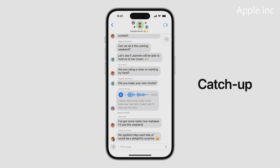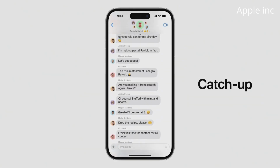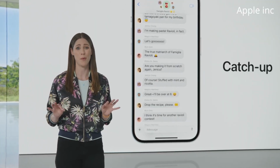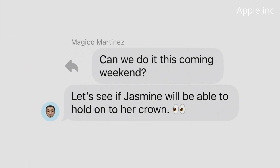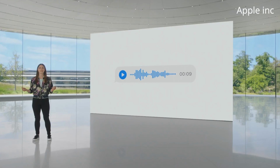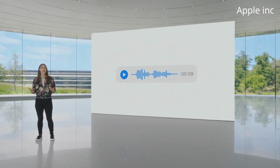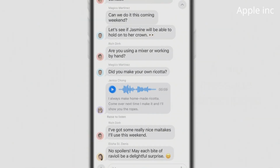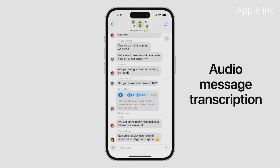Next, a new catch-up arrow in the top right of your conversation lets you jump to the first message you haven't seen. It's perfect on busy days when the group chat is blowing up. We've also made replying inline faster than ever. Just swipe to reply on any bubble. And for those times when you get an audio message but you aren't able to listen right away, they're now transcribed so you can read them in the moment and listen later.